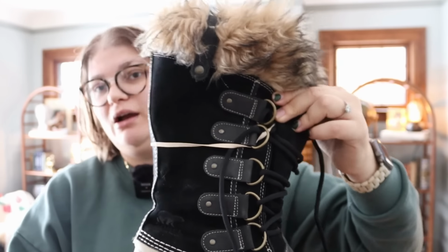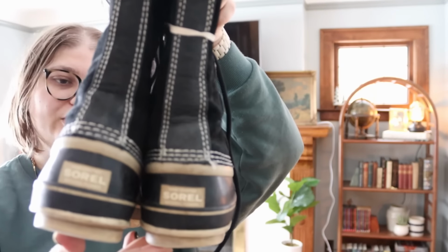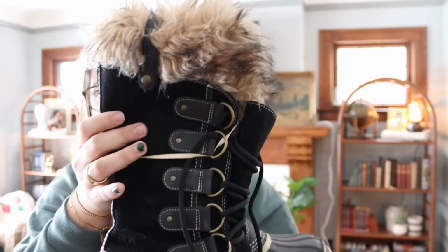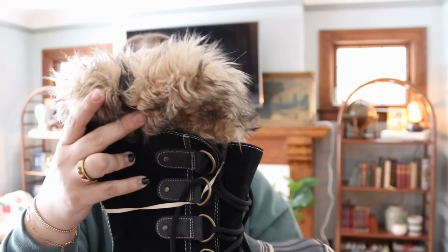These are an amazing pair of Sorel boots. I love it when I find a tall Sorel boot. I believe these are part of the Joan of Arctic collection, which always does well for me. These are super nice. I love the little fur at the top. We got black leather going on.